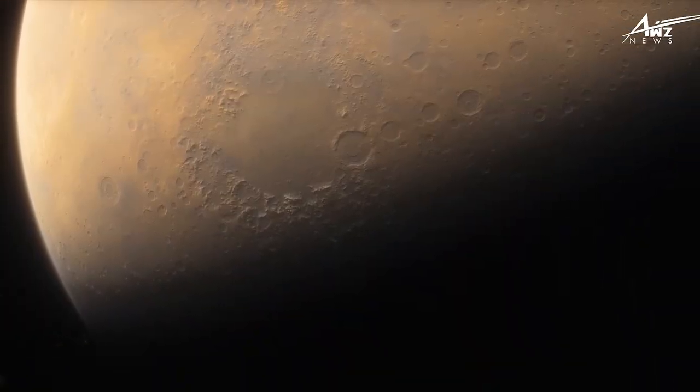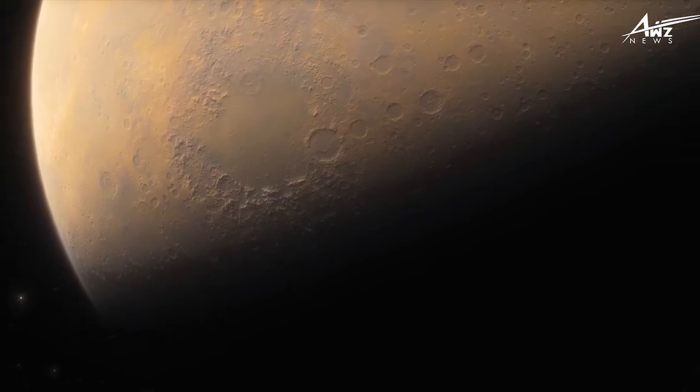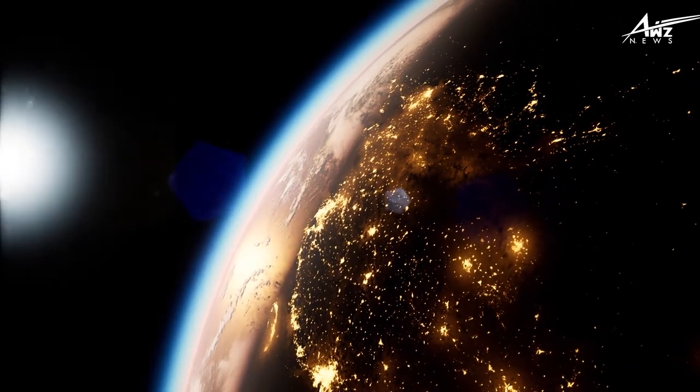Jupiter. Compared to the other planets in our solar system combined, Jupiter is more than twice as big. The Great Red Spot on the enormous planet is a centuries-old storm that is larger than Earth.